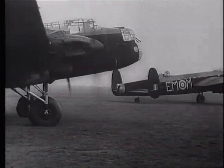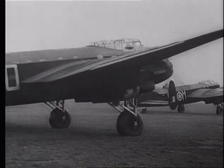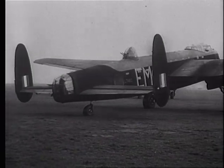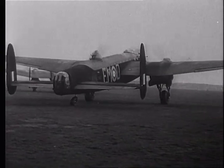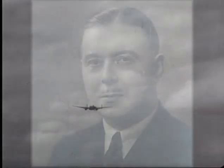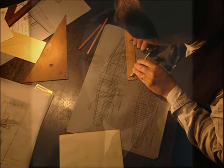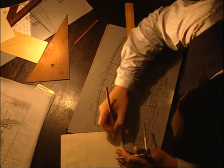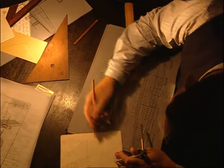The official verdict was finally delivered from the Air Ministry. Avro would complete the initial order for 200 Manchesters and then switch to building a rival design. For Roy Chadwick, it was a bitter blow. But he would not be beaten. He knew that his bomber could still be a winner. Somehow he had to prove it, and prove it fast.